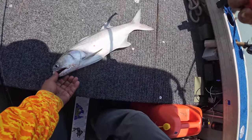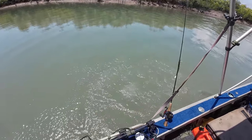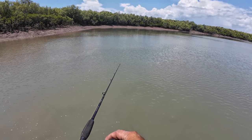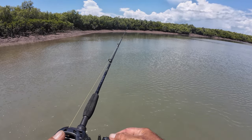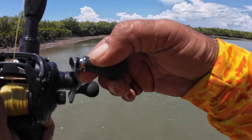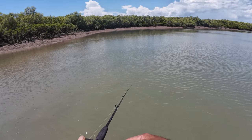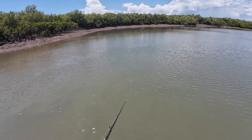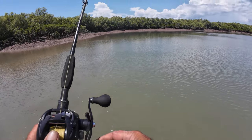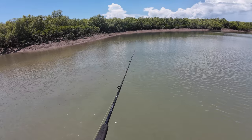There we go. Straight back in the drink. Woohoo! Off you go, little bluey. Thank you for coming. There's a barra right here. Let's see if I can get him. Jesus, buddy, head down, ass up. Just tailing out. There's like a heap of guardies here. I've actually never fished here before.